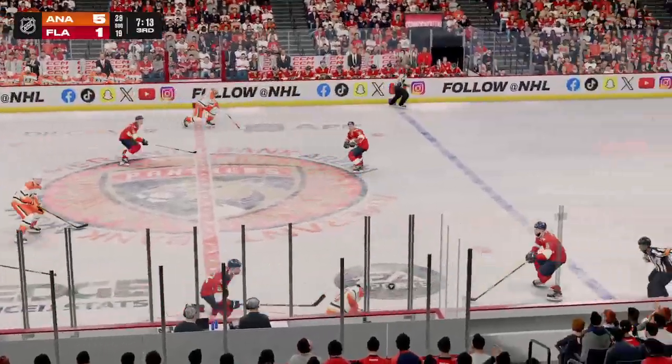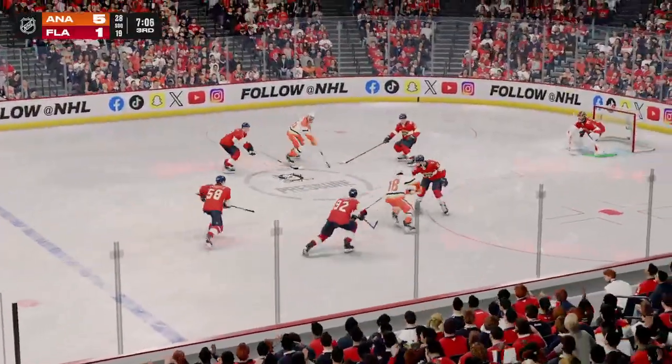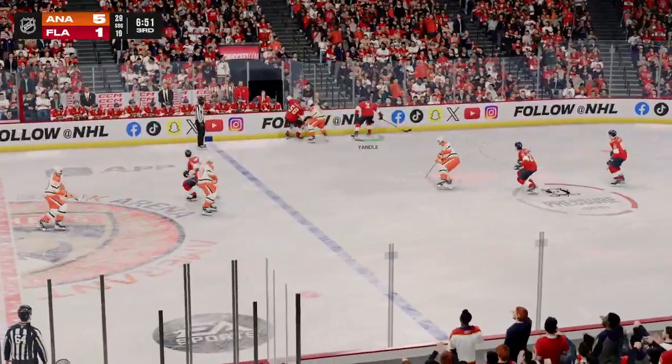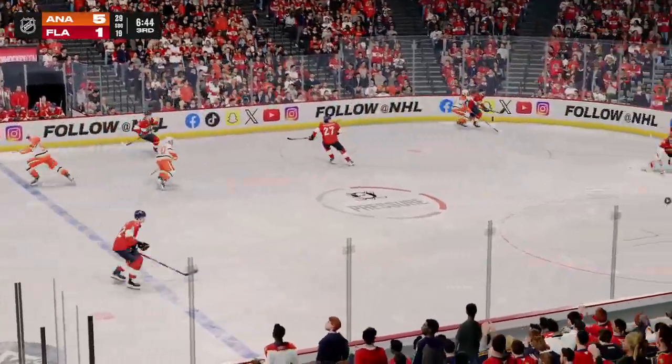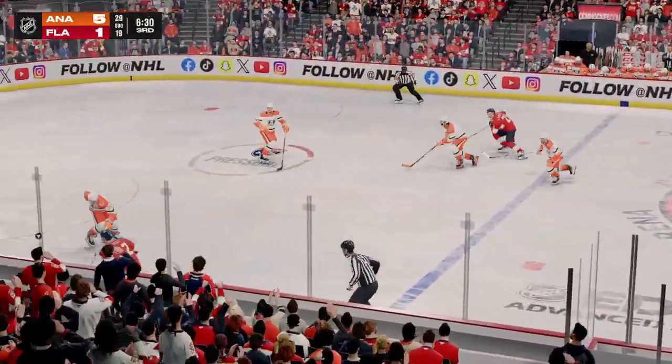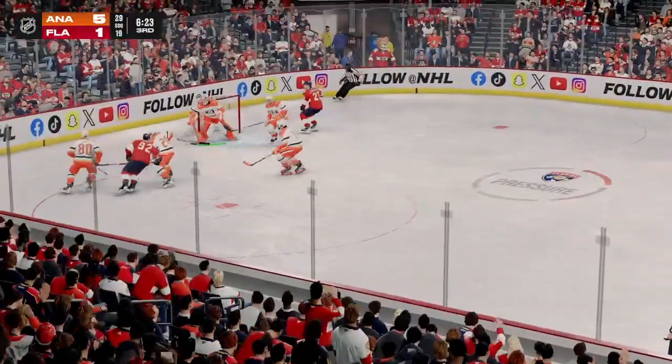And they'll skate it out of the zone. Moves it to the middle. And he denies that great opportunity there. Grabbed along the board by Yandel. And now he moves it quickly to Nosek. Along the half wall with the puck.